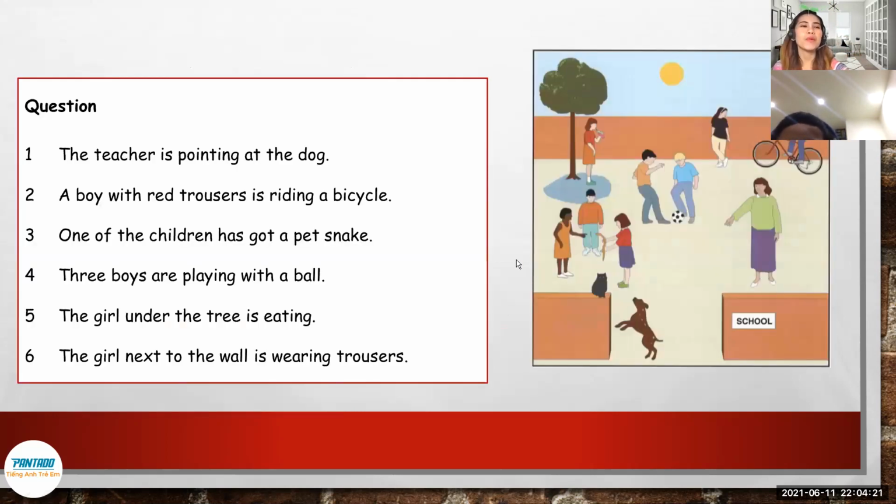Please read number one. One, the teacher is pointing his dog. Uh-huh, is it? Yes. Yes, is. Don't forget your is, dear. Sometimes you forget to say is with an S, okay? Yes. Number two.